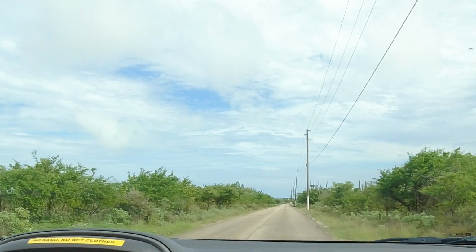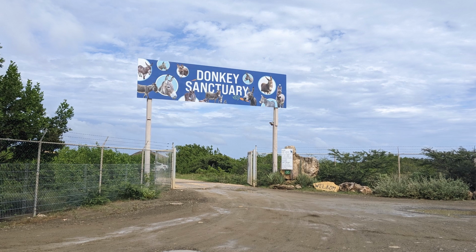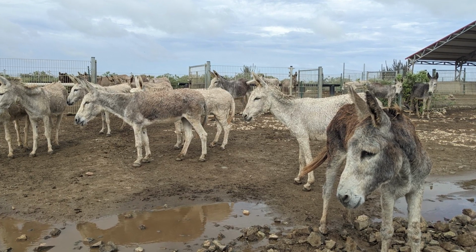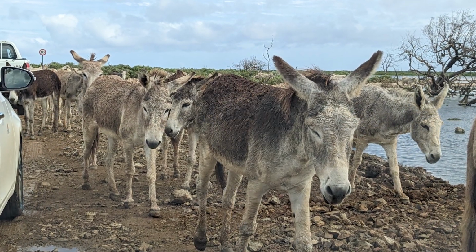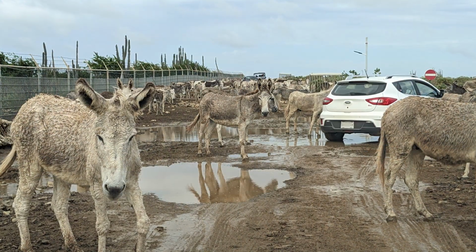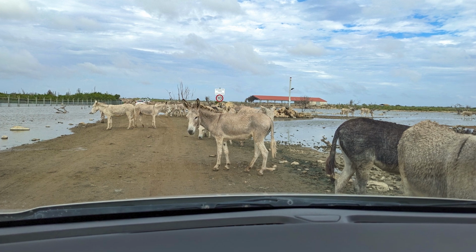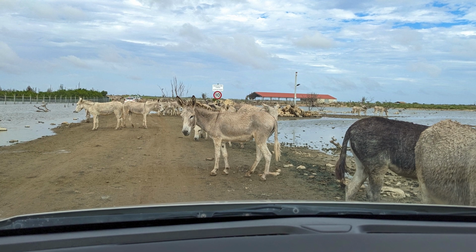After leaving the supermarket, we headed to the final destination for our visit, the Donkey Sanctuary. The sanctuary was founded in 1993 to provide a safe and sustainable environment for Bonaire's donkey population, which had been facing issues such as starvation, dehydration, and mistreatment. The sanctuary is now home to over 400 donkeys, all of which have been rescued. The donkeys live in a natural and spacious habitat where they are provided food, water, and medical care.